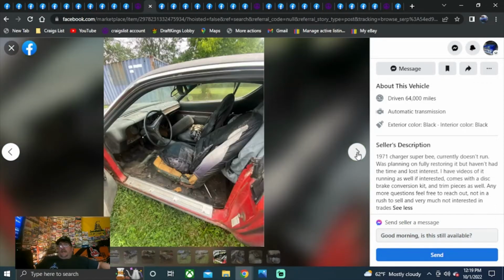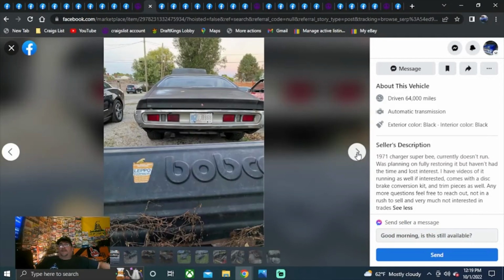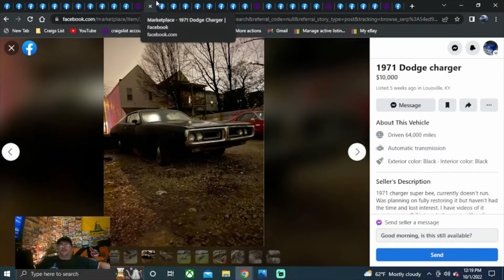I tell you, I'm kind of liking it. The body don't look bad. Interior looks pretty trashed up front, but it's not a bad looking car. As we hear a rounding them up train coming through. 10 grand for that. 5 weeks ago. You still got it. Kentucky.